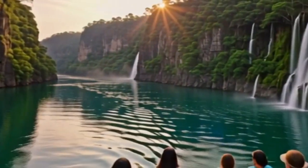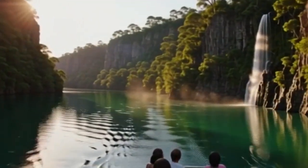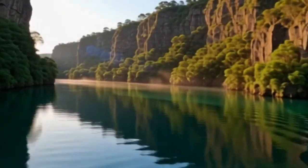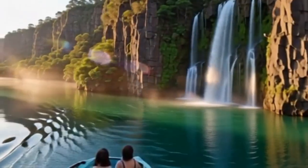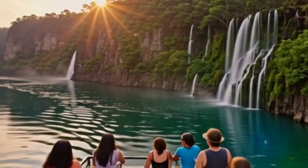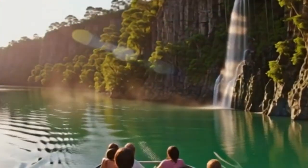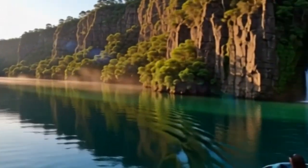Sumidero Canyon's history is as ancient as its cliffs. Formed nearly 35 million years ago, it predates the Grand Canyon. Over millennia, the Grijalva River carved its way through the mountains, leaving behind this stunning masterpiece of nature. Today, the canyon stands as a testament to the power of patience and the beauty of geological artistry.